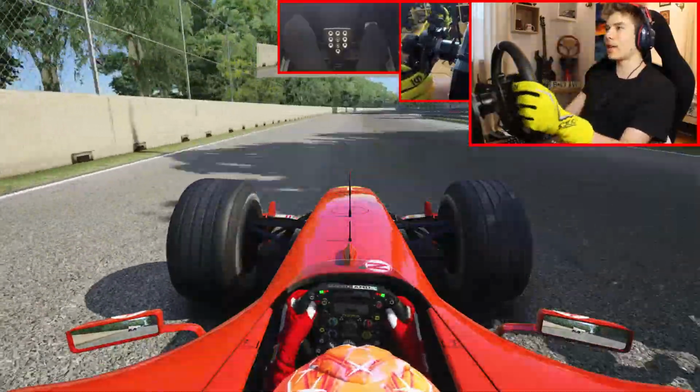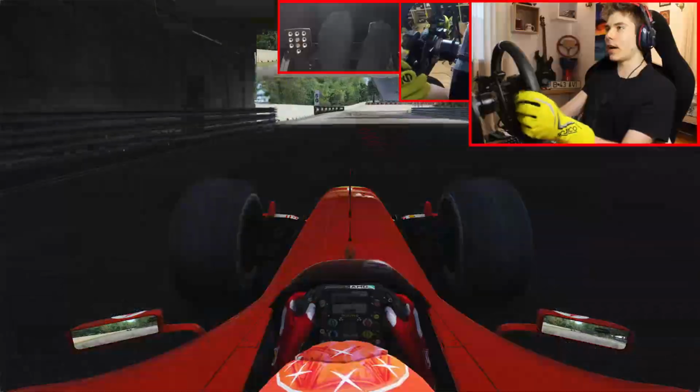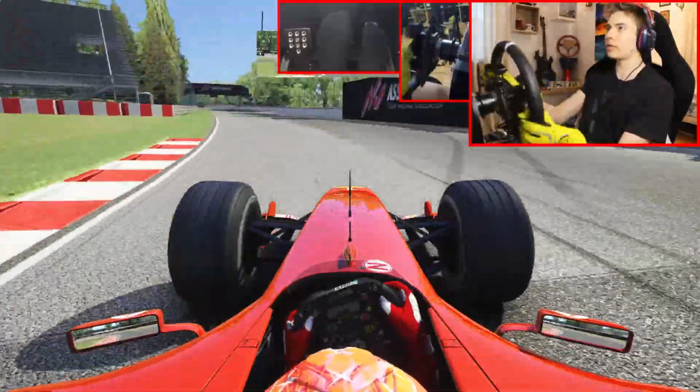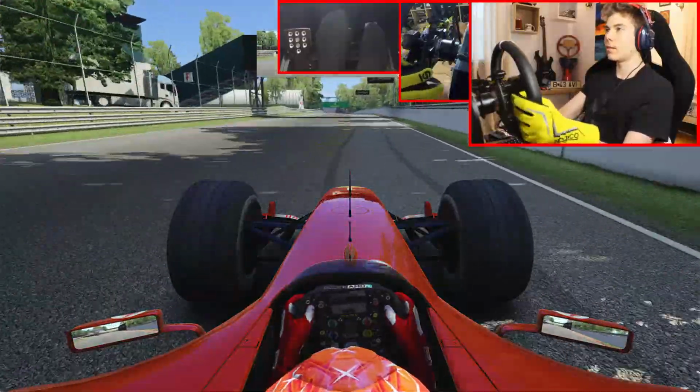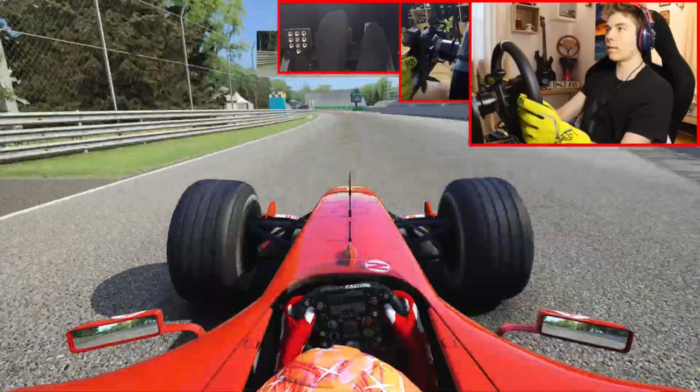I spun like a... I'm not gonna say like a what, but yeah, I spun. That was completely my fault and I'm happy I don't have damage on this race, because if I did have the damage on, that would be over right there and then.